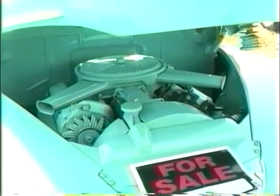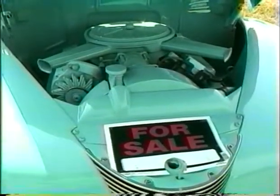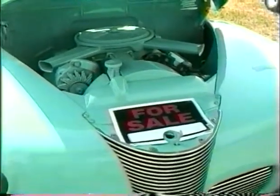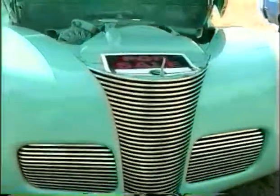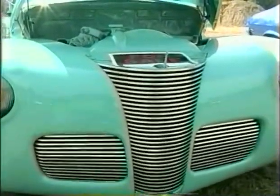Transmission, also from a '69 Caddy. It is. The radiator, yeah, all that stuff. Wow. Fit right in there. Harry, who built this car? This was built by a fellow named Ed Britz from Pittsburgh, Pennsylvania.